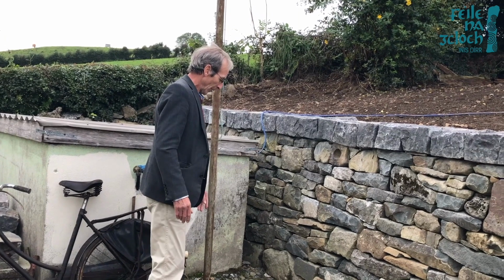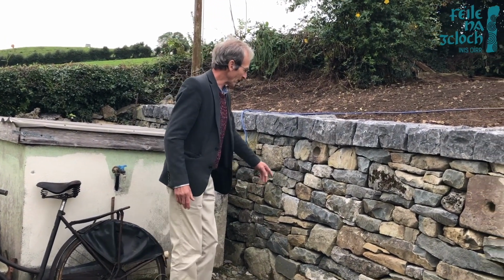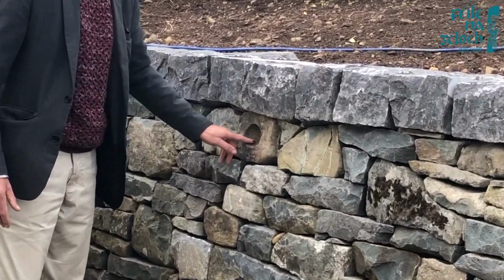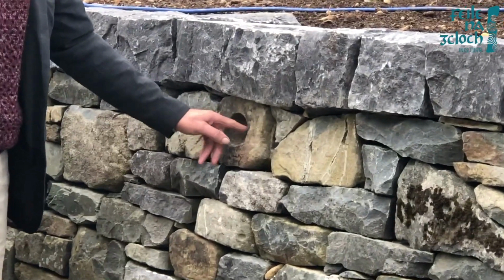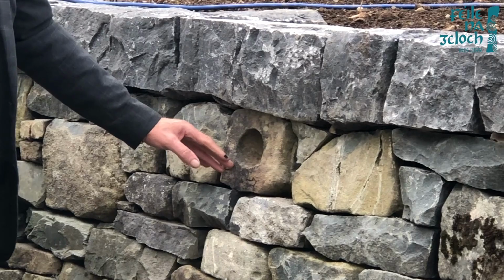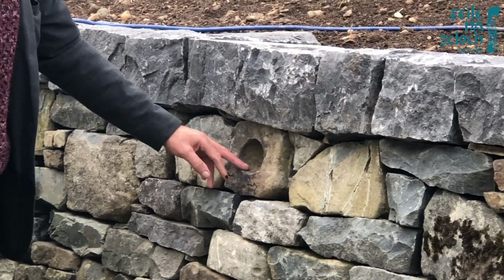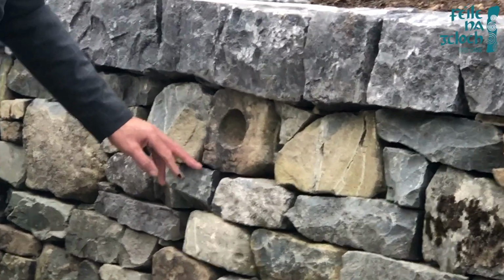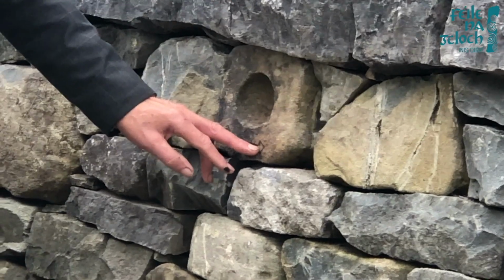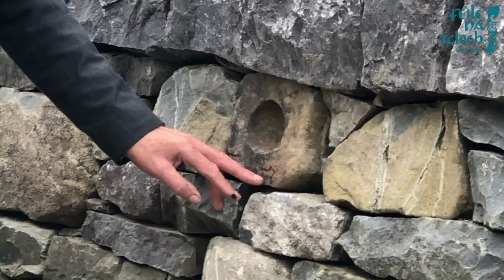And the first feature I would like to draw your attention to is this particular stone here. It has almost a perfect dome shape carved into it. And it seems to have been carved. It doesn't seem that it's a natural phenomenon. It seems that somebody actually done this. But the interesting thing about it is that there is an arrow on it here, which is something I have never seen before. What it was used for, I'm not exactly sure.